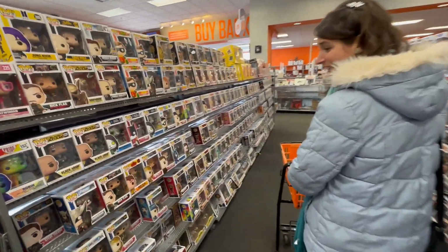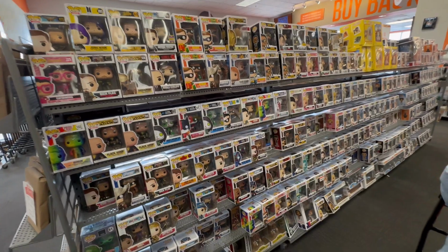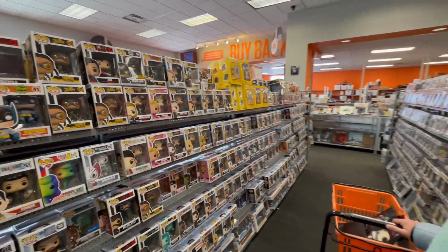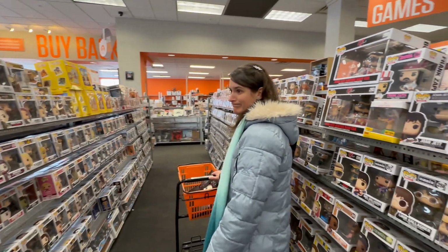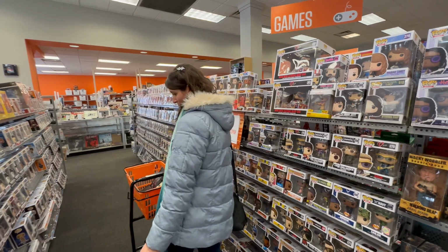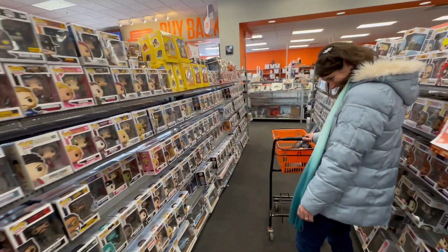Funkos galore, honey. Yes, there's so many. Yeah, it's about anything you can think of. It's hard to see all of them because there's so many. We already have too many. I do. But I'm looking for a specific one, so that helps. Oh, well, I'm sure we'll find it in this sea of plastic.